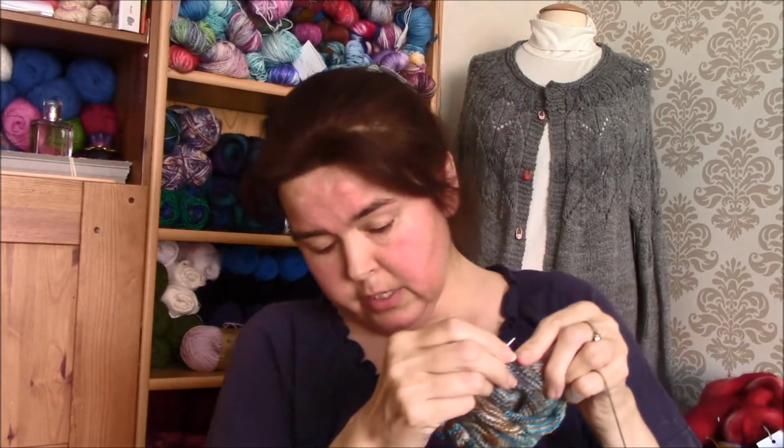ribbing again. The hem of the, is it the hem? No, the hem is in the sleeve, right? The cuff of the sock. I'm going to start a new cuff and then just rotate again. So at the moment I've got 4 socks on the go, only 4. And I really enjoy knitting socks again.